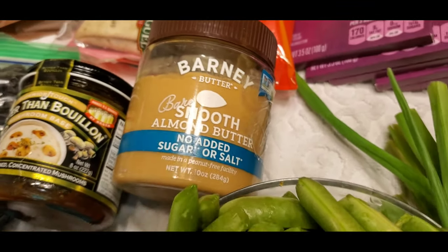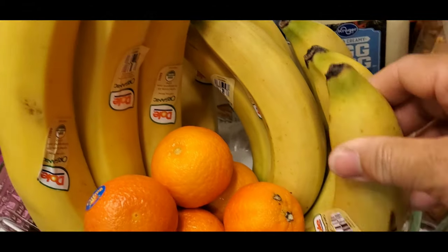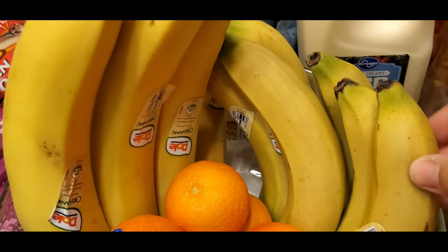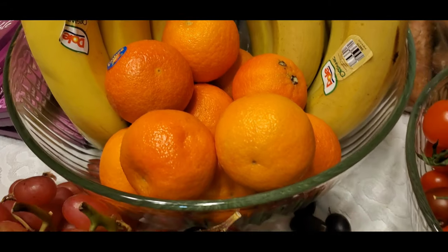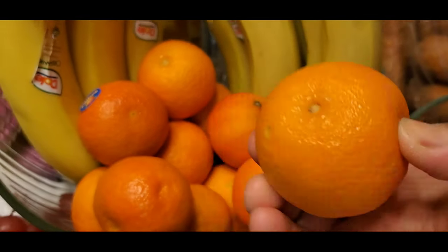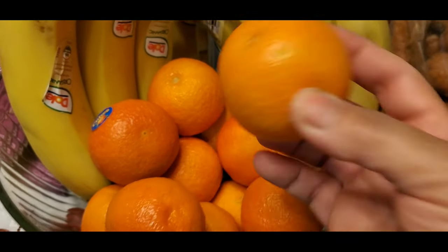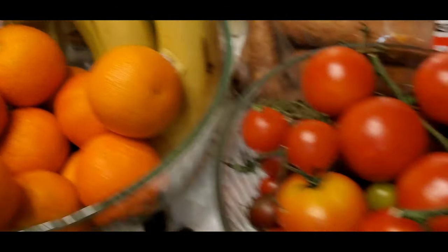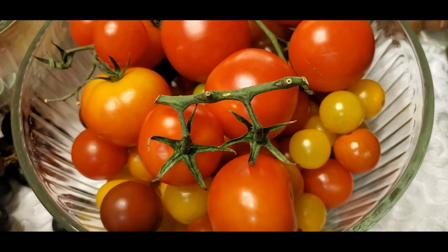All right. And we have the fresh banana. Yay, I love it. And we have the oranges. Orange or mandarin? I don't know because mandarin and orange sometimes they look the same, but I'm not sure. I don't know. But for me, it's orange. And I have small and big tomatoes.